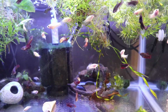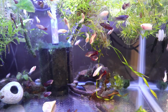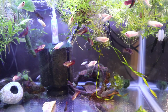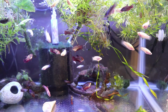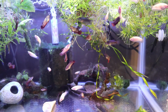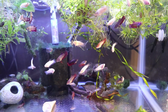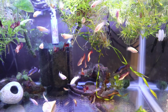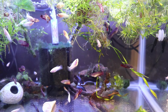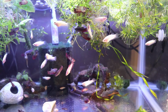My wallet has been very sad and has been crying ever since these babies were born, and I don't really expect to make much from selling them either. I'm kind of doing this more for the experience and the joy of fish breeding, but yep, definitely getting really poor over here. But these guys are so cute, and I want to give them the best and feed them the best that I can and take care of them in the best possible way, because I'm really getting attached to them. They're really adorable and they make me happy.